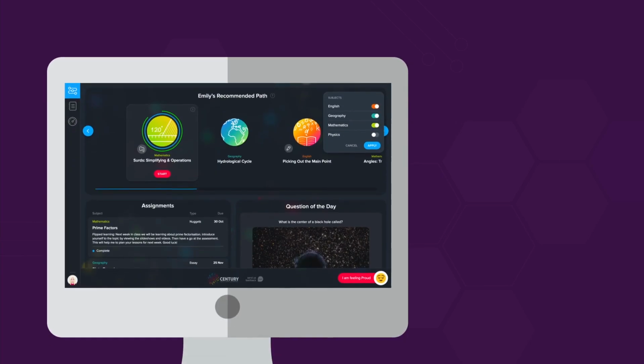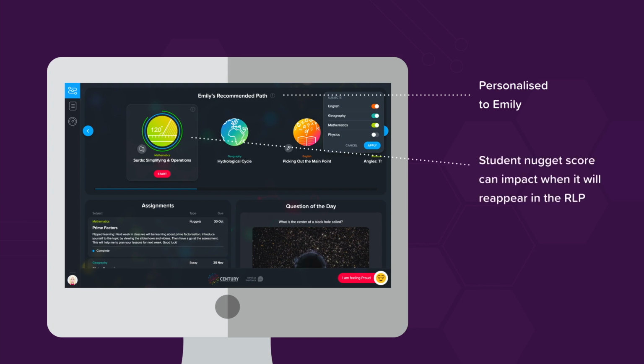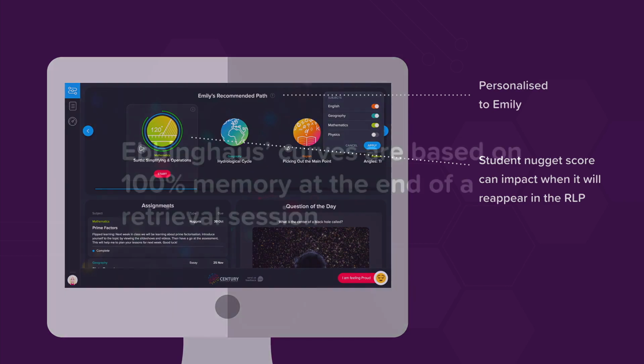As I mentioned before, Century uses a recommended learner path for every student. The path shown below is personalised and unique to the individual, designed to suggest the most useful nugget at exactly the right time. The RLP is where you will see the results of spaced retrieval practice. Depending on how well a student has done, nuggets will reappear in the RLP after particular amounts of time. Research suggests that there is no one golden amount of time after which material should be reviewed, but it is important to tie these gaps to attainment.